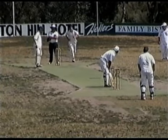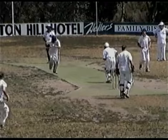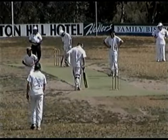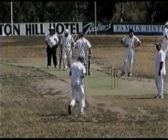Here he is, Taylor in again. South pads up and has a whoosh, windy whoosh, and Jackson scoots through for a bye. And Pat Neller on the board. No good for one. The end of the first over.